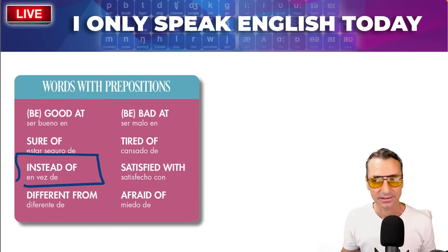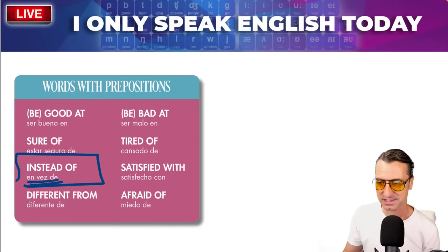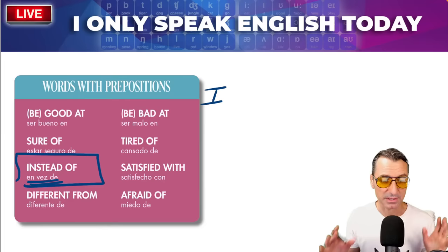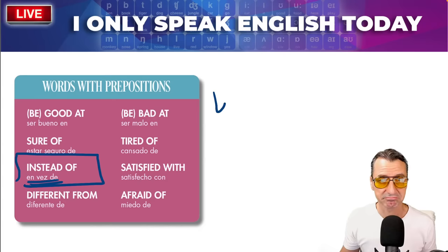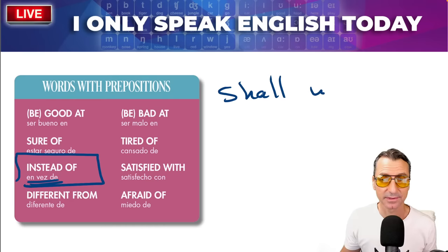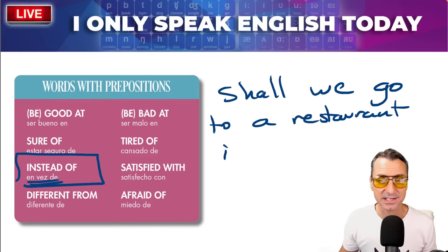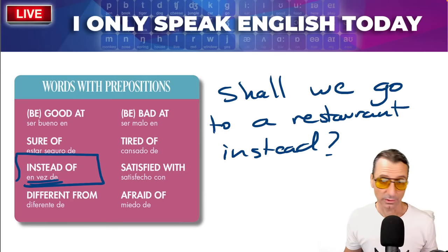Now, just an important thing about the word instead. We can put that at the end of a sentence. We can say, for example, imagine we go to the cinema, but you don't like the films. We go there and you say, I don't like that film, don't like that film, don't like that film. And I say, well, I'm going to make a suggestion. In English, we say, should we go to, let's say here, a restaurant? And then at the end of the sentence, this is something we don't do in Spanish, I say, instead. Or the end of the suggestion. Should we go to a restaurant instead?